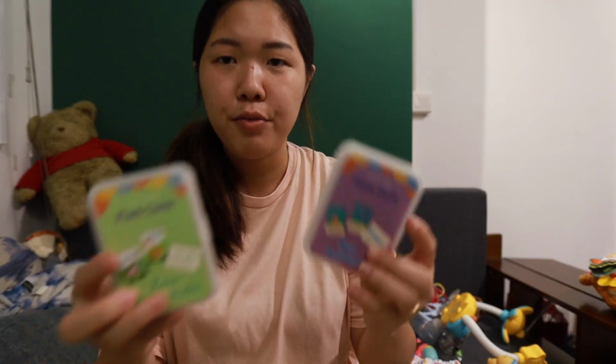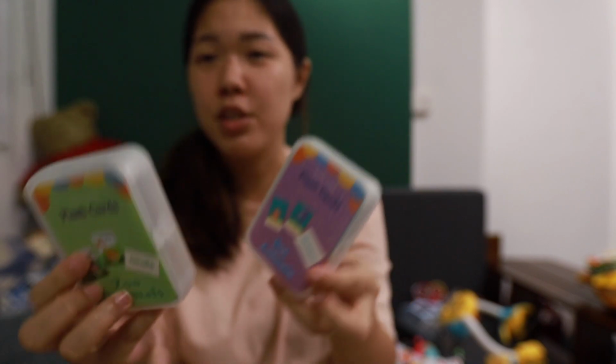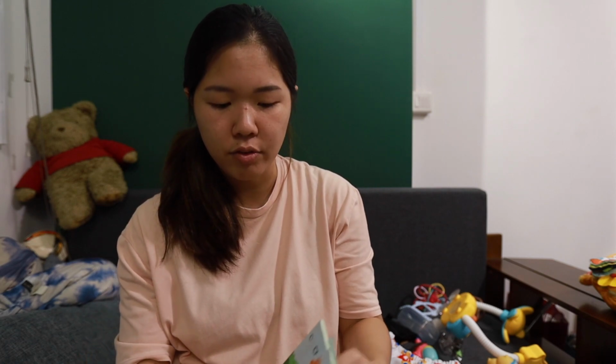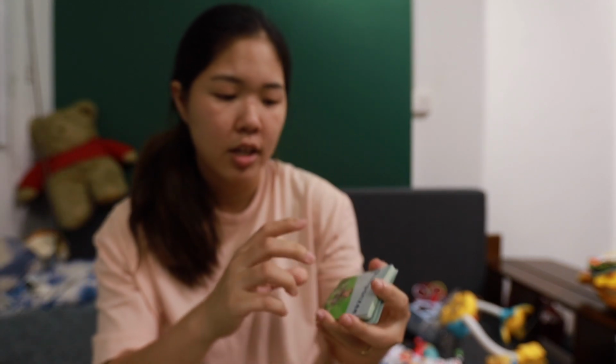Okay, one are these flashcards. If you search flashcards on Shopee, you can easily find them. They just have pictures of the animals, like giraffe, cheetah, chimpanzee and all that. If he's in a good mood, he will actually see two boxes of flashcards. But if he's fussy, then maybe half a box.